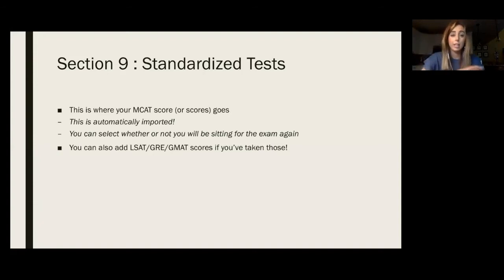And if you've already taken the MCAT, but you're not happy with your score and you're going to take it again, you can select that as an option so that schools who are reviewing your application will know, oh, hey, this person is going to take the MCAT again. Let's flag their application so that we can come back and look once they've taken it. They'll ask you when you're going to sit for it so that the schools know too. And if you're just a really awesome person and you've already taken the LSAT or the GRE or the GMAT, then you can certainly add those scores in there as well if they're competitive and you want schools to see them. So good deal, but you certainly don't have to add them if you don't want to.